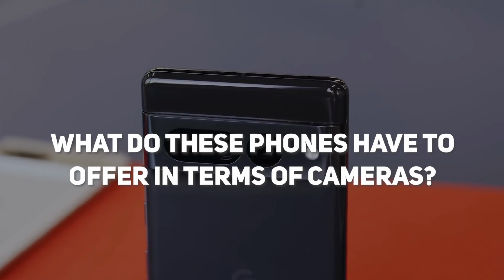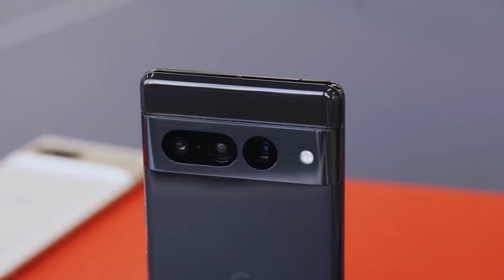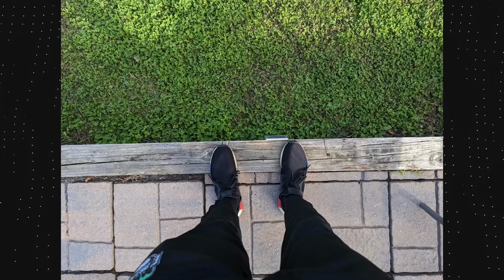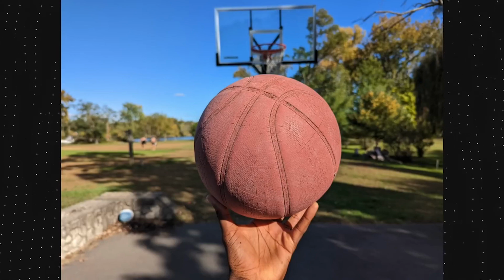What do these phones have to offer in terms of cameras? We've talked about the design of the Pixel 7 and Pixel 7 Pro, but let's be real, the camera is what a lot of people are really interested in. And let me tell you, these phones do not disappoint in the camera department. They're packing some seriously impressive lenses and advanced features that'll make you feel like a professional photographer.